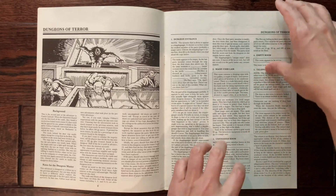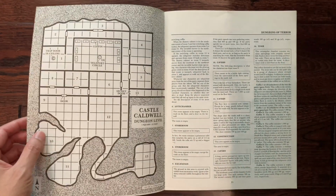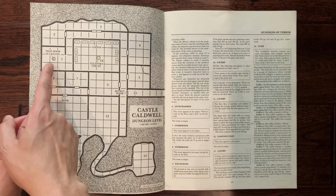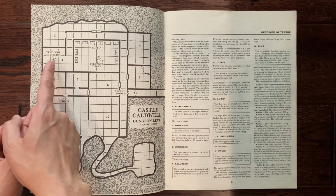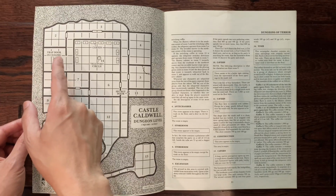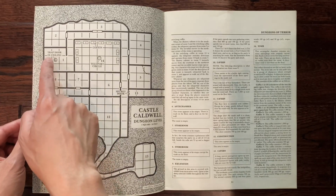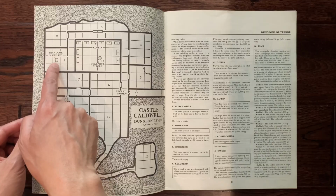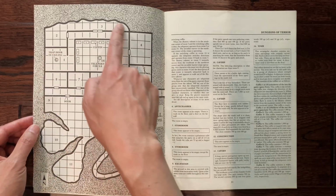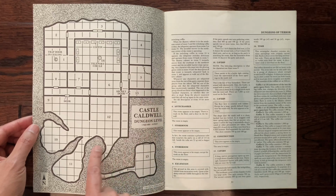So the dungeon, let me show you the map here. It looks like this. It's a little bit more interesting. Room number 1 is right here. This is where that door was locked, and in that room is a basement door leading down, and therefore there is a trapdoor in the ceiling here. The rooms will go in a clockwise fashion as far as descriptions.